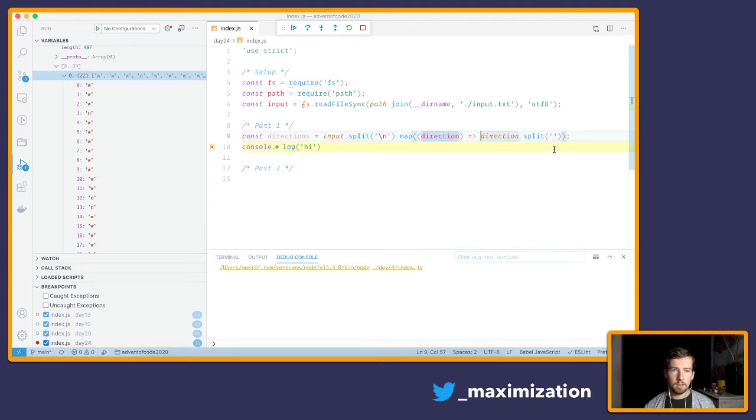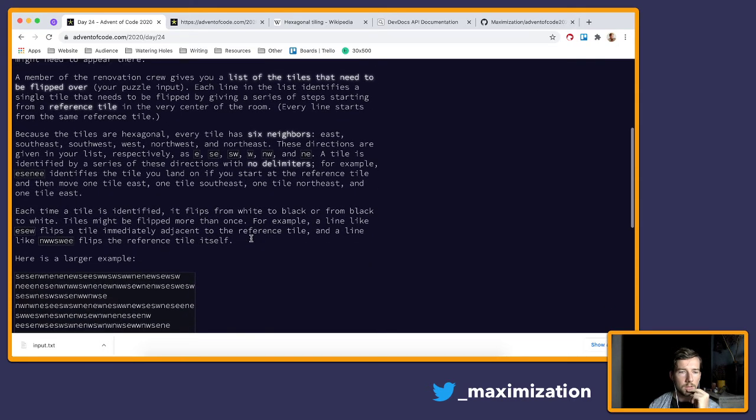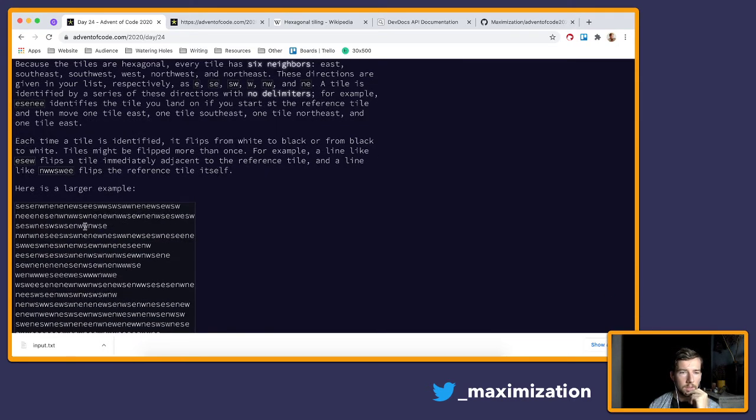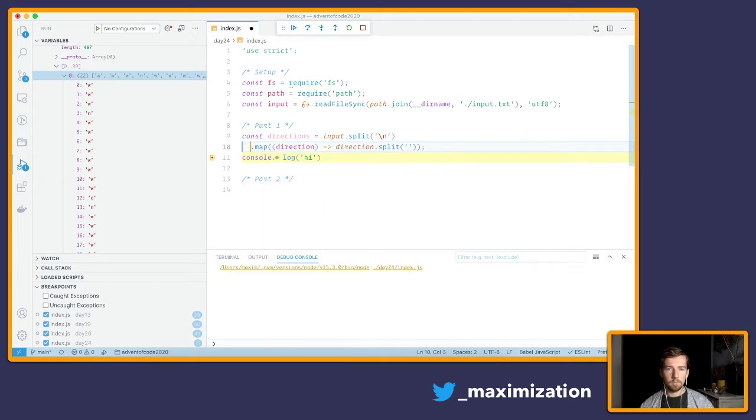Definitely easier. In that case, we can assume that whenever we find an S or an N, it'll be followed by either an E or W, making it southeast, southwest, northeast or northwest. Right. So let's do the parsing there then. I'm going to add these two.